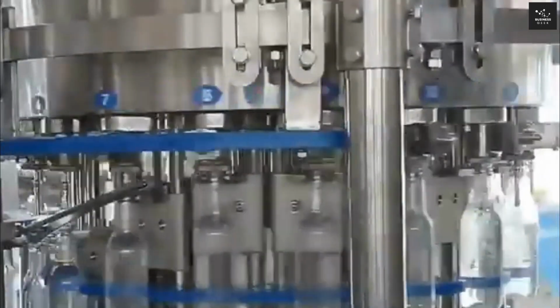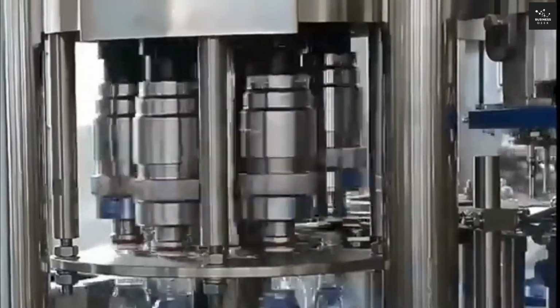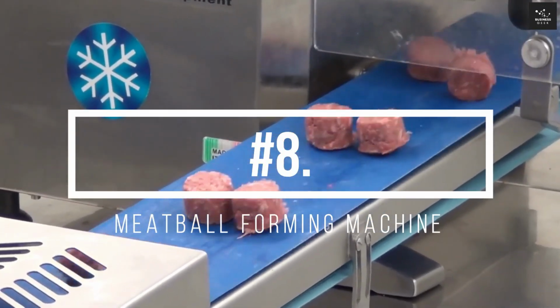A major benefit of a water filling machine is its high-speed output, allowing businesses to process thousands of bottles per hour, which cuts down on production time, reduces labor costs, and eliminates human errors, ensuring every bottle is filled to precise specifications.